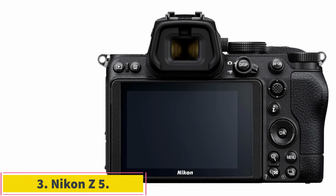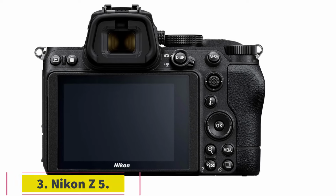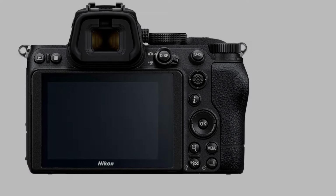Number 3. Nikon Z5. The Nikon Z5 is a great choice if you're looking for a more affordable full-frame camera.